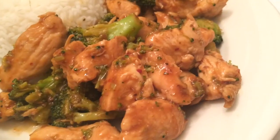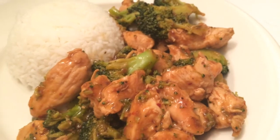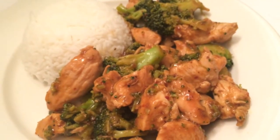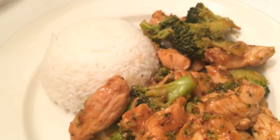And I use a ramekin to get the shape of the rice. I just add the rice to the ramekin, pat it down, and then flip it over, and that's what makes it that circle shape. This was delicious, a big hit, and I would be buying that packet again for sure.